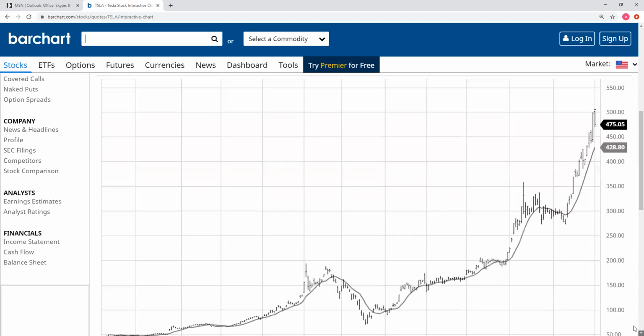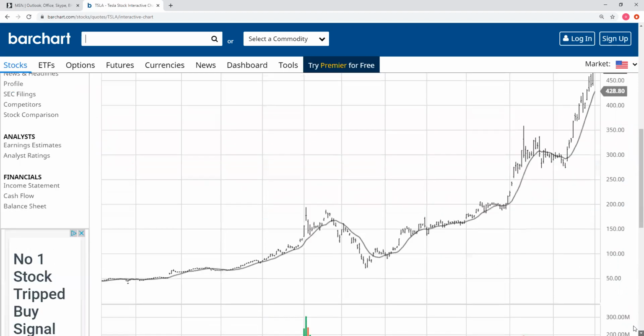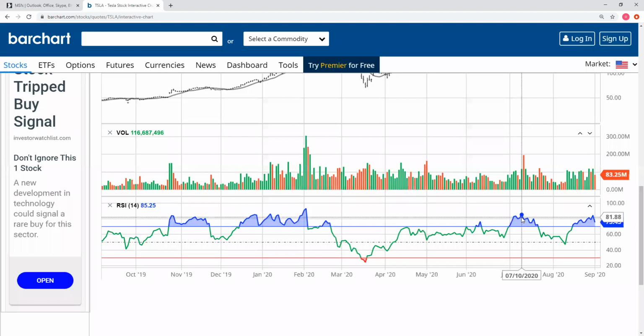Let's take a look and see what this looks like. On the RSI, well, look, there was the high on the RSI, which was 81. Now you're at a number, about 84. This was 86. So 86 and 84.